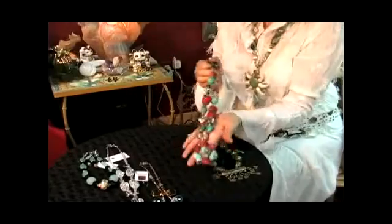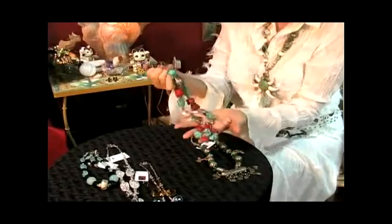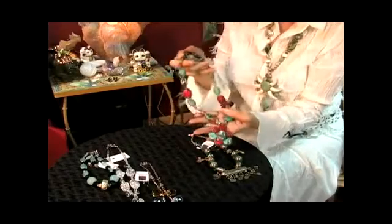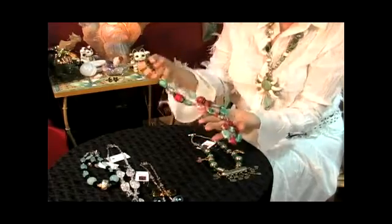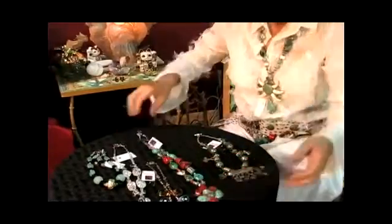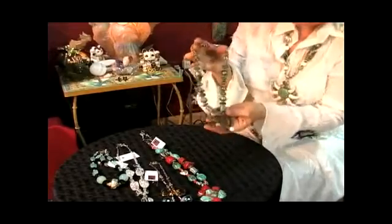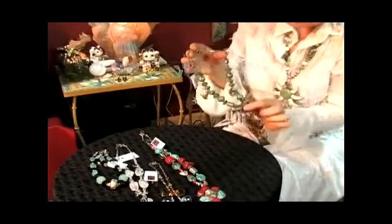We've got this, which is kind of my signature red coral and turquoise. This is just a beautiful piece, very gorgeous. This one is an interesting one. This is a piece I collected, the prayer box in Istanbul.